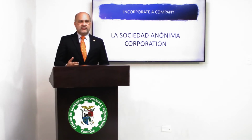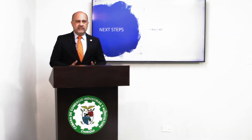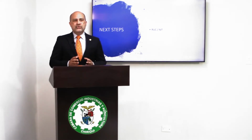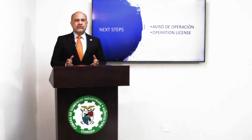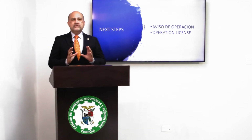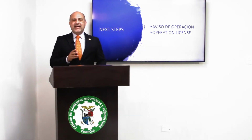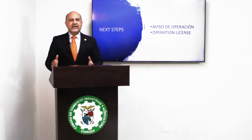In order to initiate the process, we need to complete information in the tax authority related to what you see on the screen, RUC. Those are letters that relate in Spanish to Registro Único de Contribuyente, or a taxpayer number. Every company or every normal person doing business has a taxpayer number. All we need to do is complete the information in the tax authority. After that, you get an NIT. The NIT is a password that you will get in order to get the tax information of your company online.